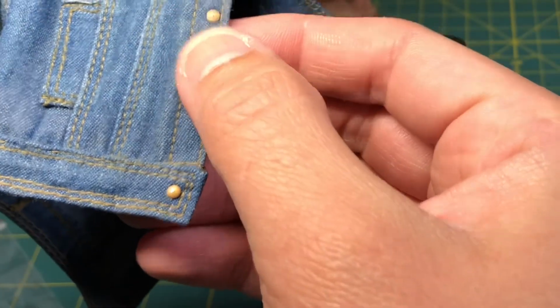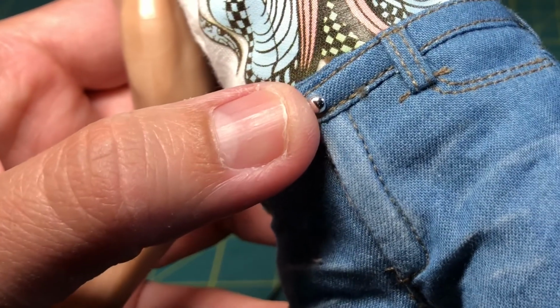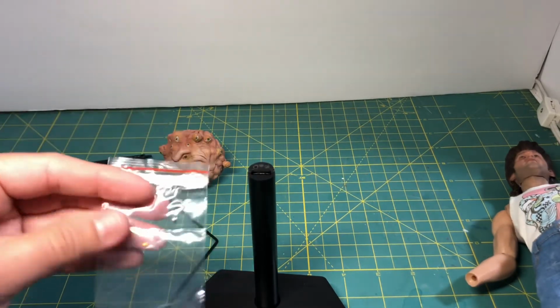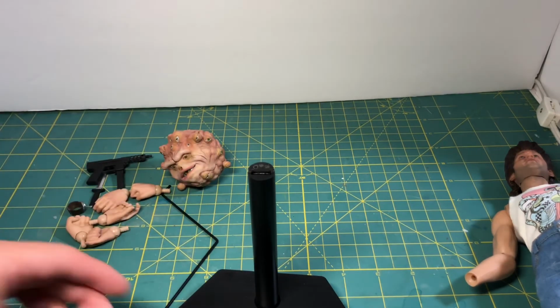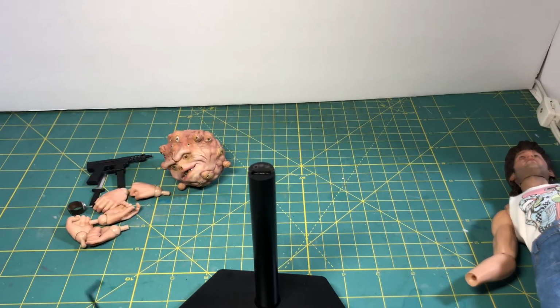You got one replacement button for that, and then the other one, the more shiny one, is the replacement button for his pants. I thought that was a nice little inclusion. They don't have to do stuff like that, but they're acknowledging, hey, things happen. Those things are only glued in place. In the event something gets lost, you got a replacement. So pretty cool. All right, now let's move on to the not so cool part.